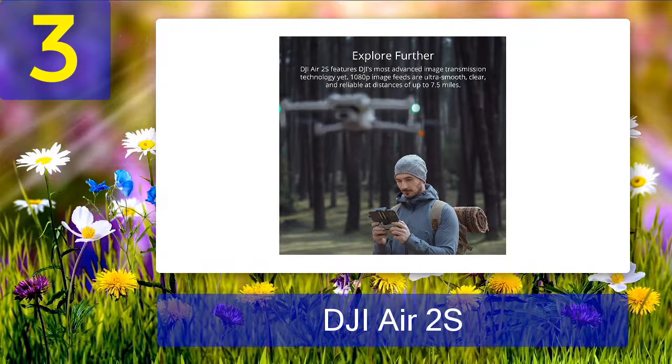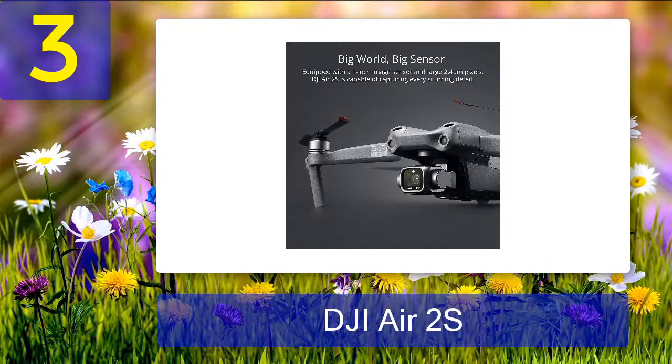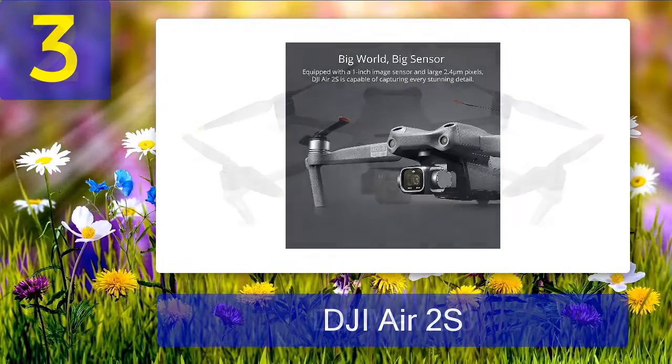The areas the 2S falls short of the more expensive Pro 2 are speed and obstacle sensing. The Pro 2 is just over 2 miles per hour faster than the 2S flat-out. The Mavic 2 Pro also offers omnidirectional obstacle sensing, whereas the 2S has 4 directions only. Granted, with all the features the Air 2S packs in, it's going to be a great drone for nearly everyone.